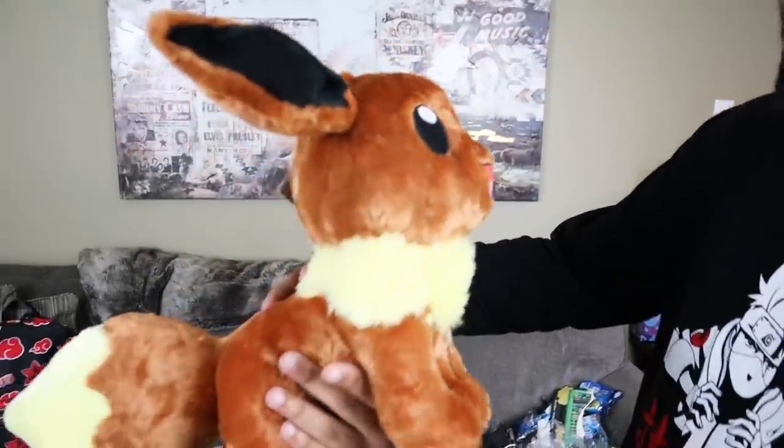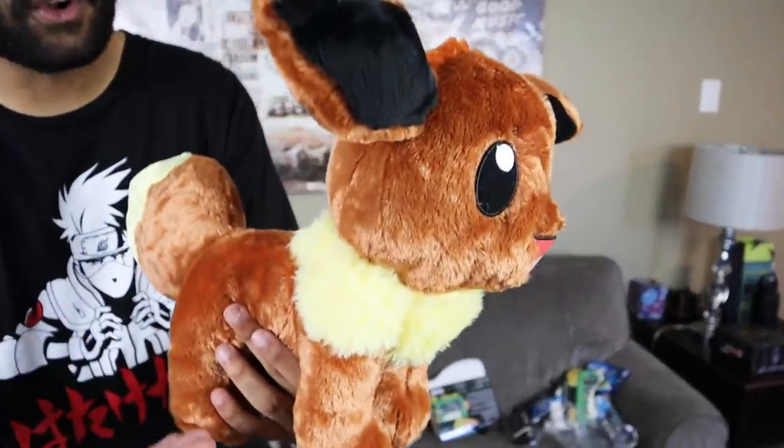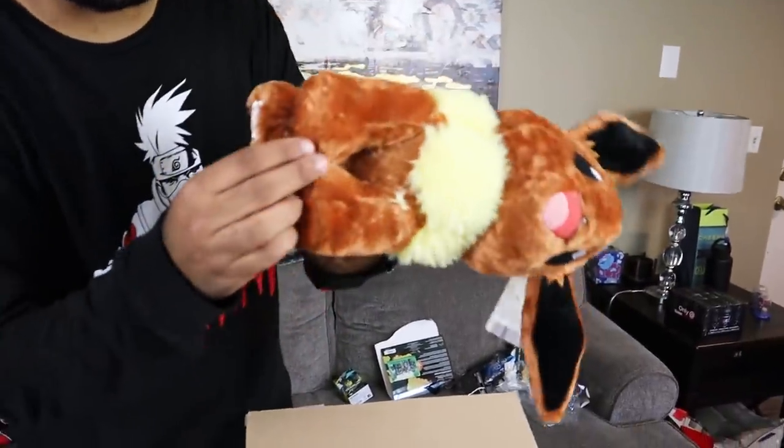So we have a Build-A-Bear Eevee right here, guys. I thought this was the best thing to get the bang for your buck, because this thing was only $45. Yeah. $45. But check this out.